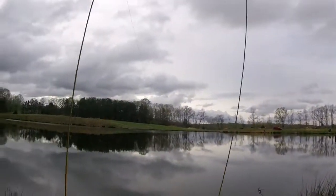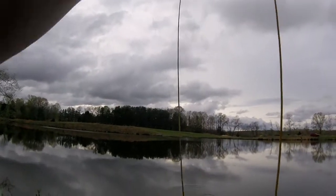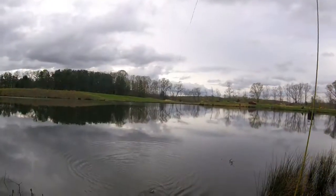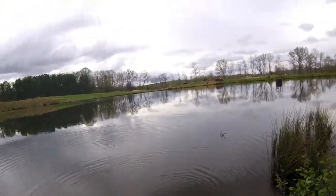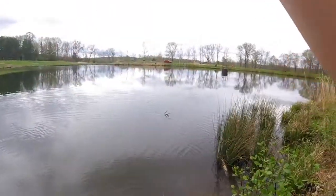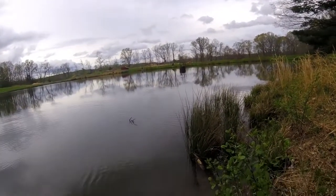There we go. Another crappie, guys. Holy man. They are nice in here. Look at that. It's just a little bit smaller than the last one, but my goodness, man. Yeah, you can tell that other one was a lot more mature.